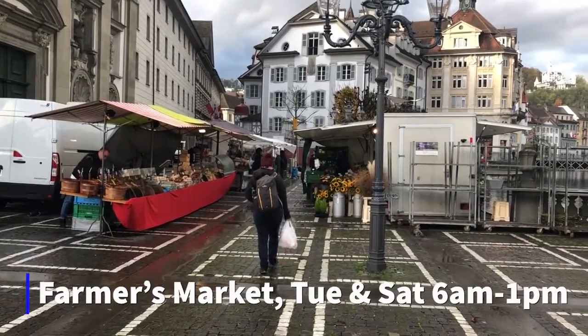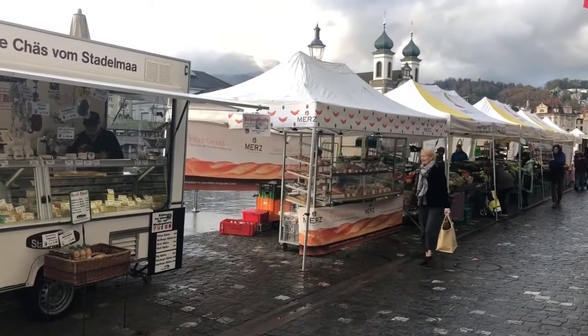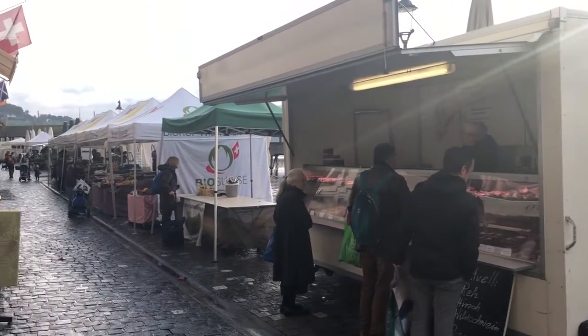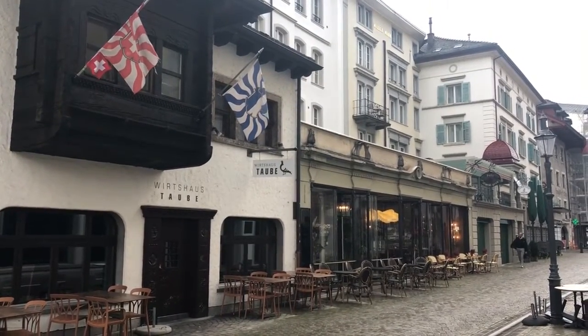For those of you interested in farmers markets, Lucerne has them on Tuesdays and Saturdays. You'll find fresh fruits and vegetables, and locally made breads, cheeses, and meats. But I prefer to dine out for most of my vacation meals.